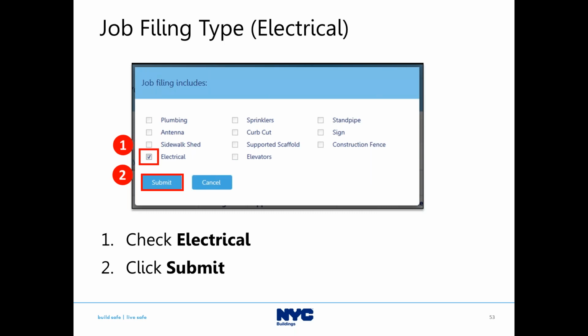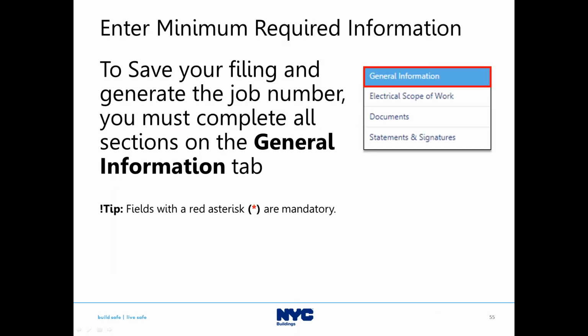All right, so let's jump into this. We're going to create a new job by clicking on the plus job filing button. We are going to choose electrical as our filing type, and then we're going to choose submit.